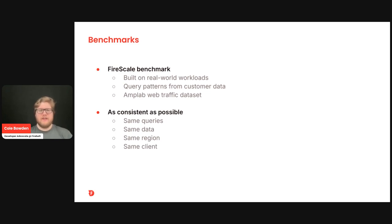In running this benchmark on different data warehouse vendors, we tried to be as consistent as possible. That means that we use the exact same queries, the exact same data, ingested from the same source in the exact same region of US East, and using the same clients to run the benchmark. For our power run, we used a Python client, and for our concurrency benchmarking, we used a tool called Grafana K6 to better test and saturate the different engines or warehouses or clusters across these different vendors.